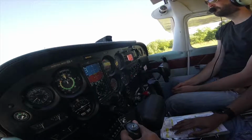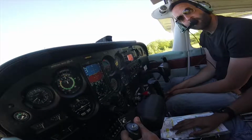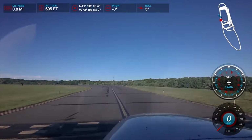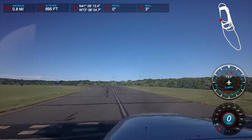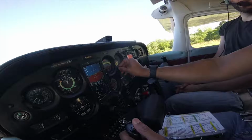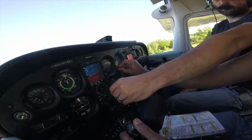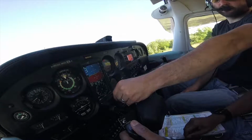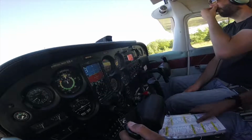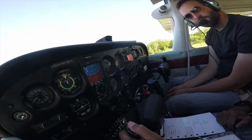Oxford Tower, Saratoga 5369 Sierra calling. Saratoga 5369 Sierra, Oxford. Saratoga 690, 7 miles northwest of Oxford Airport, 3,000 feet, request clearance through the airspace, northeast to the southwest. Saratoga 690, transition approved, altimeter 2993. A change, right? 29 and 93. Did I change that here? You can, there. Good.